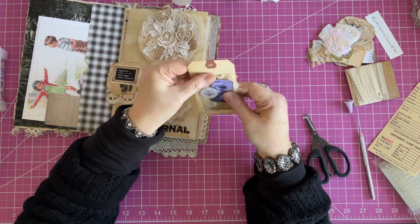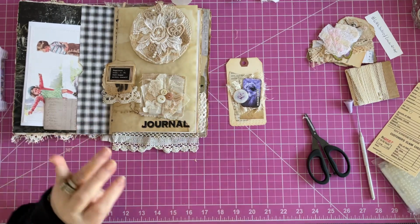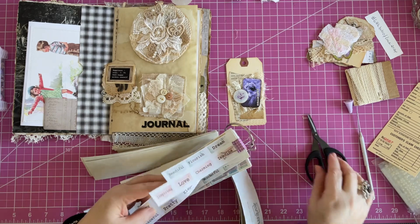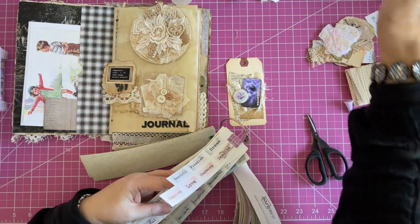Yeah, that's really cute. Do I have purple words? I do. I have the word pretty. That'll be perfect, right? Oh, scissors.